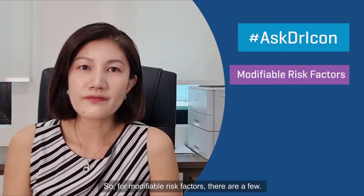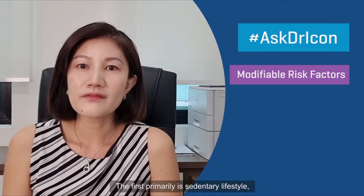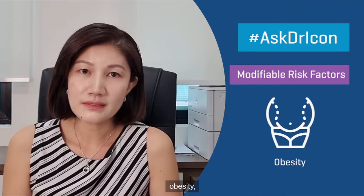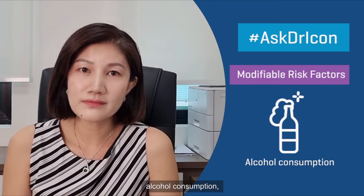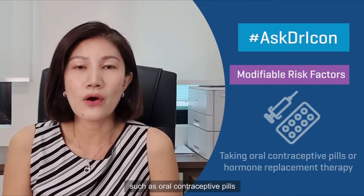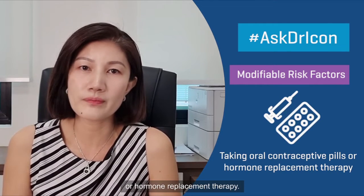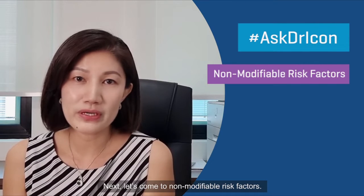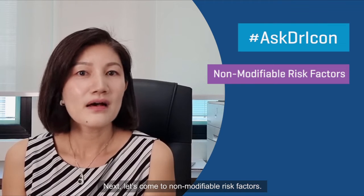So for modifiable risk factors, there are a few. The first primarily is sedentary lifestyle, obesity, alcohol consumption, smoking, and also taking hormones in the form of exogenous hormones such as oral contraceptive pills or hormone replacement therapy. Next, let's come to non-modifiable risk factors.